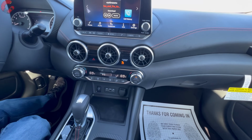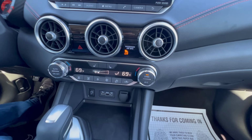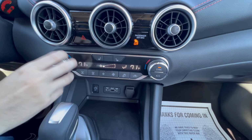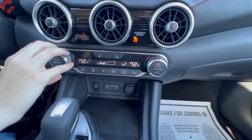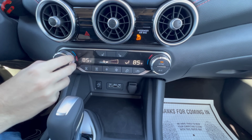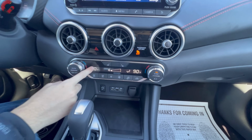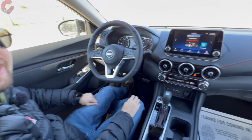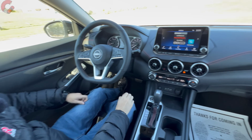Now moving on to this area, we continue to have a kind of Mercedes looking design with these round vents. And we do also have a dual zone automatic climate control system here on the SR trim. Very easy to adjust since you have nice physical knobs and buttons. Also, this goes up to the highest temperature I've ever seen. So if you're the heat miser, you're going to be very happy that you can actually turn up the heat all the way to 90 degrees.